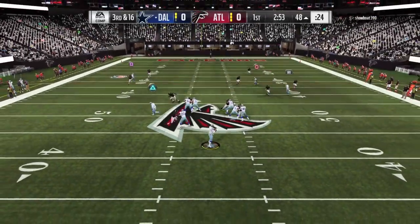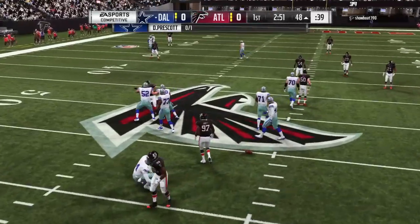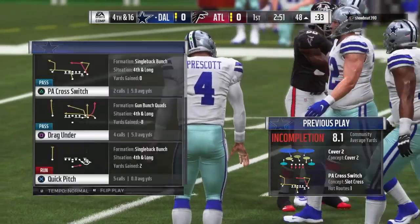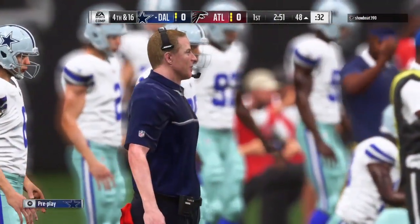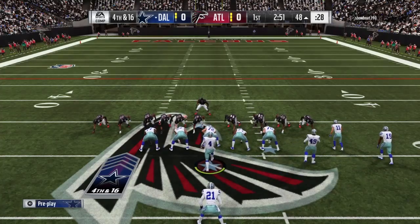Off play action to Elliott. Here's Prescott. And he'll be hit as he releases it, and that'll fall incomplete. They're bringing a lot of pressure here already in the first quarter. Already sacked him once. Now they get in there and knock another one away. You think maybe that Tucker rule being gone makes defenses a lot bolder? Yes, indeed. That time, lucky that the arm was going forward, incomplete pass.